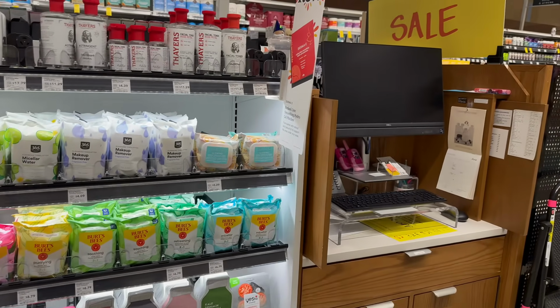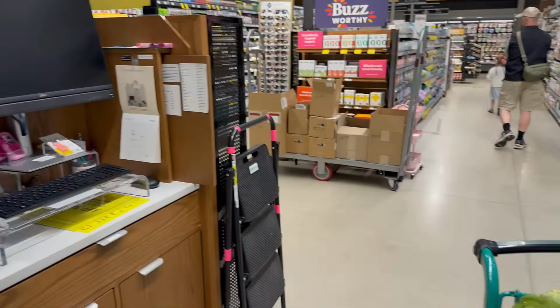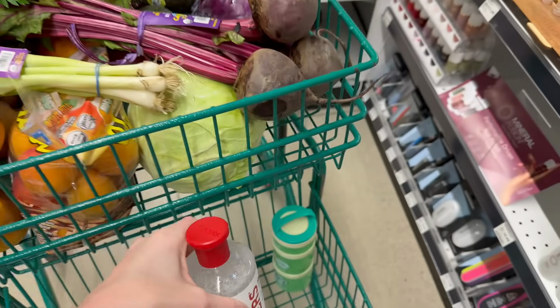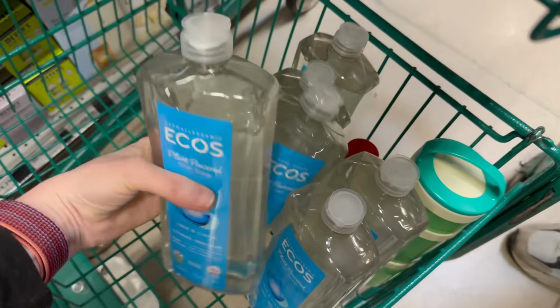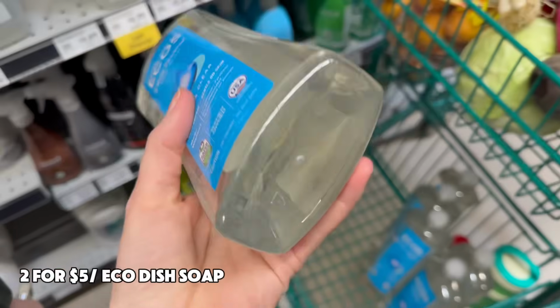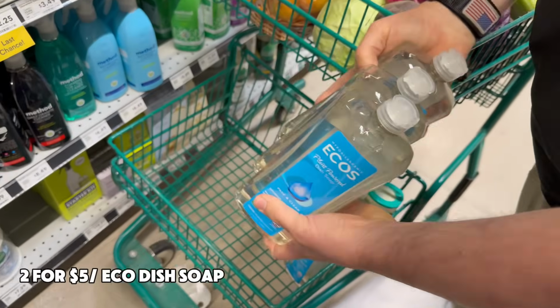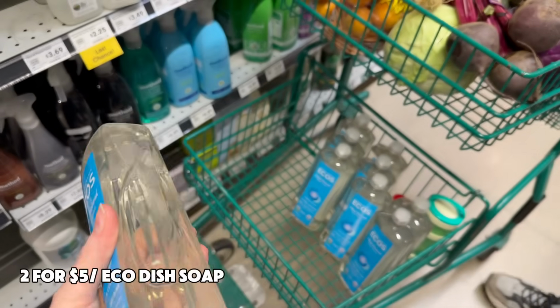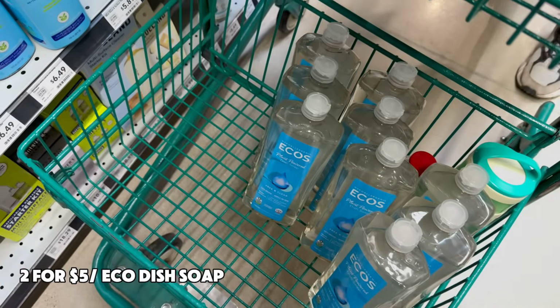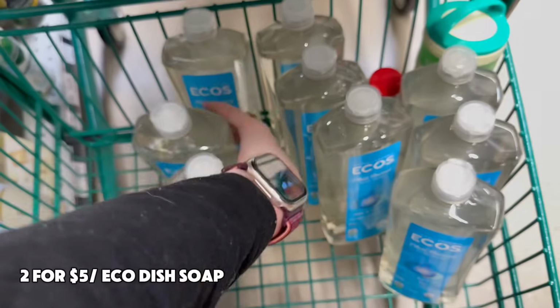I'm probably paying $1 or $2 more for the convenience, but now I have it. So we'll grab that. Okay, so we got a bunch of soap here. We got a lot of it. This is the Eco's plant-based dish soap, free and clear. We get the unscented because I don't want the fragrance. Just personal preference. These were 2 for $5.